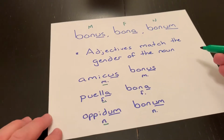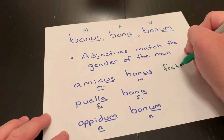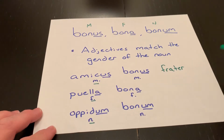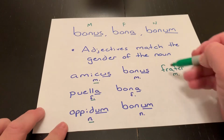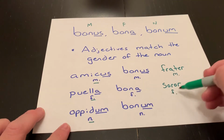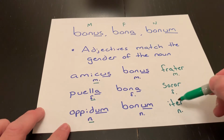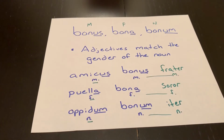So if instead of an amicus, I wanted to say a good brother, frater, it doesn't suddenly become something like bonor. It's frater bonus, because frater is masculine and bonus is masculine. Same thing if I wanted to say the good sister, soror. Even though it's a third declension form, it would still be soror bona because they are both feminine. Or if I wanted to say a good journey, iter, it's a neuter word, it would still be iter bonum because we're not matching the declension, we're matching the gender.